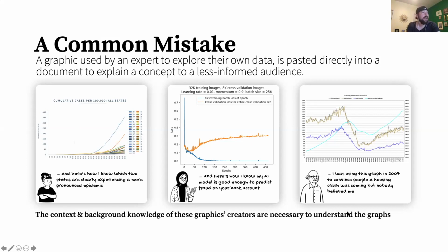So this is another one that I like. This is one that I found online. Someone was saying the housing market crash in 2008 should have been very clear if we were looking at the data. And then they presented this graphic. And I don't know about you, but I'm not a housing market expert, so I looked at this and I have no idea how I was supposed to know that the housing market was going to crash.